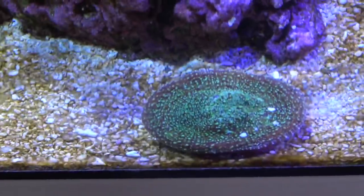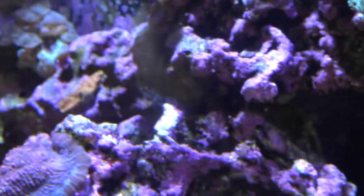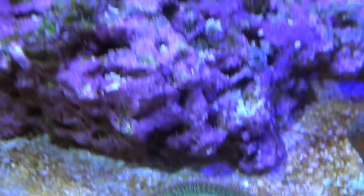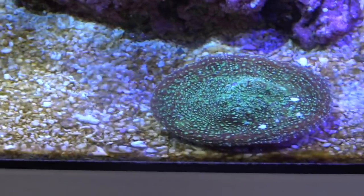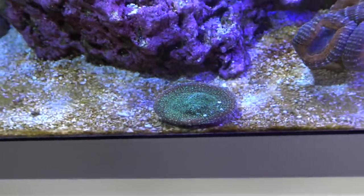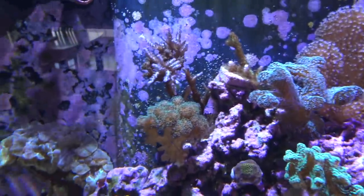This guy, this Interstellar Chalice, actually used to be up here. Yesterday, actually. He was spreading on that top rock and some moron in here knocked him down. So he's sitting down there. But he's actually good sized. Doing really good also.